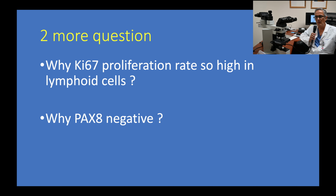Two final questions. Why is the Ki67 proliferation rate so high? It doesn't matter. It's high in the cortical thymocytes. That is a reactive component, but the real neoplastic component here is the epithelial cells, which show 0%. And what about PAX8? PAX8 is positive in 70 to 80% of thymomas. Not all are positive. This is one of the negative cases.